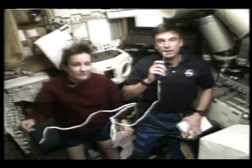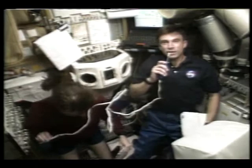Now, we have one example of that here in the space hab. It's called Biorack. It's behind Linda and I, and it has flown three times before. It's a mini biology laboratory built by the European Space Agency. It's flown three times on the shuttle, STS Mission 61A, the International Microgravity Laboratory 1 and 2, and now, of course, on our flight. And it's an example of international cooperation as well. In this particular rack, we have experiments from the United States and Europe, three from the U.S., three from France, three from Germany, one from Switzerland, and one from France.